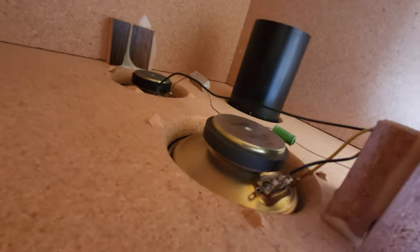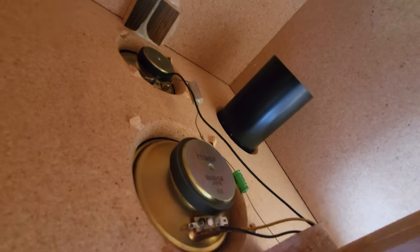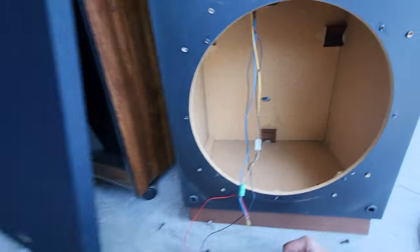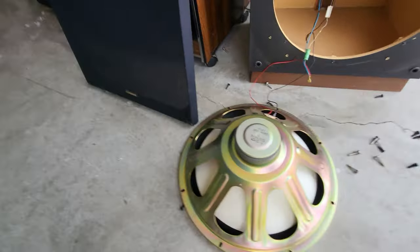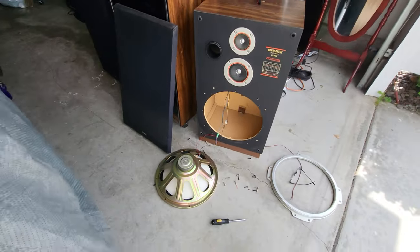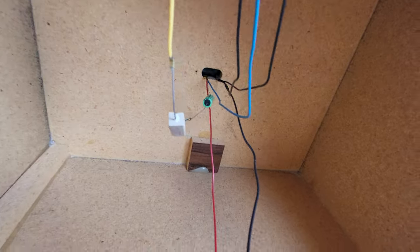Cannot see, but I could use my phone. So that's it, it's all particle board. Yeah, but back then, so that's the speaker. Okay, well, I guess I'm getting ready to put the thing back inside, reassemble the speaker.